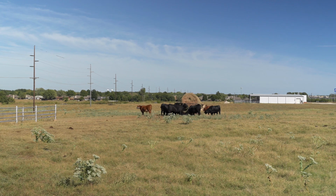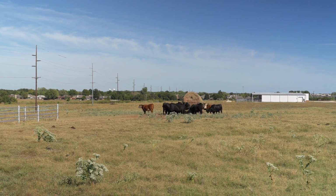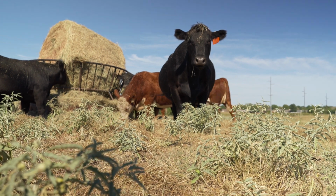Other things to keep in mind, you can look through a chart here at the BQA website, but if it is really hot, we probably want to reduce the load density a little bit. We've kind of had heat hang on with us here as we move into October in Oklahoma this year. And if we're hauling calves that have horns or tipped horns, we need to reduce that load density by probably about 5% as a general rule of thumb.